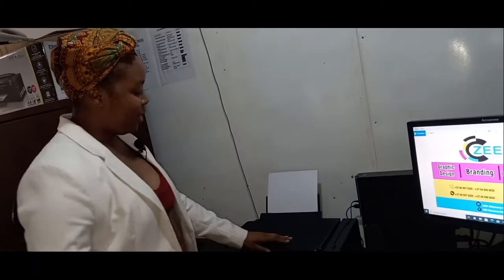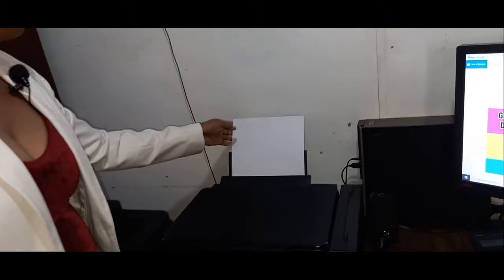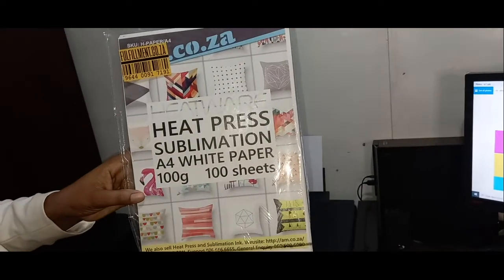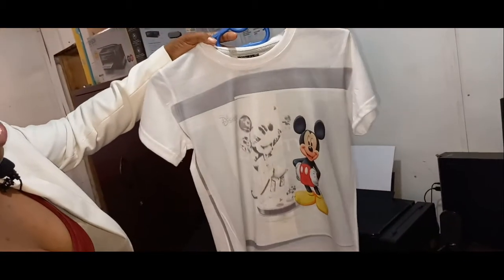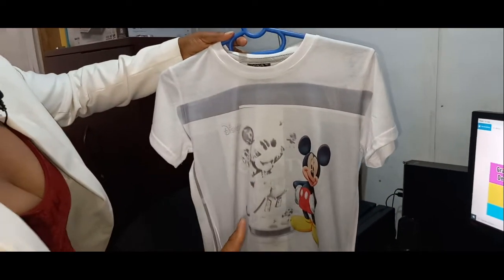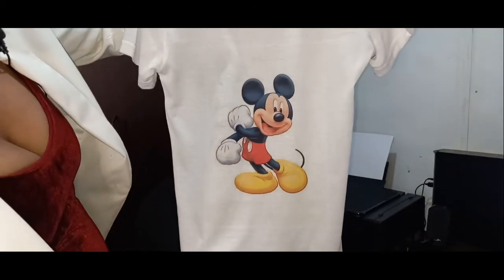So right here, first up is our sublimation printer. Over here, I don't know if you guys can see properly. It prints both on normal papers and on special papers. These paper sheets over here. So to those who don't know what sublimation printing is, let me just quickly grab a t-shirt for an example. So we've got this t-shirt right here. As you can see, it's not neat because it was for practice purposes, if I may say. But this Mickey Mouse over here is looking very happy.